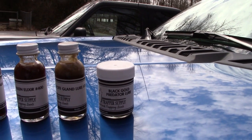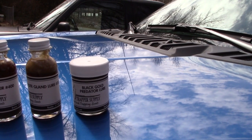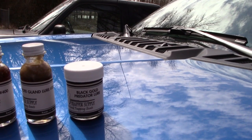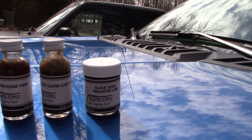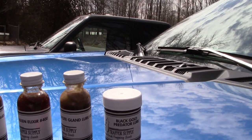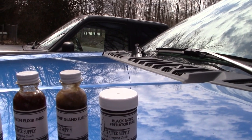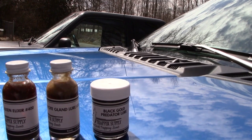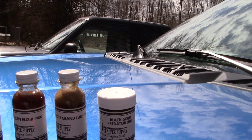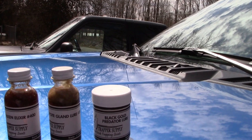Next lure is Coyote Gland Lure 202. It's a gland-based lure that will hold the coyote's attention. It is good to use all season. It will also attract fox and bobcat. Next we have Vixen Elixir 400. It's a very complex lure with layers of attractant no predator can resist. It's an all-season call lure, top quality ingredients with proper proportions and aging, which makes this lure one you do not want to be without. It also will attract fox, coyotes, as well as bobcats.